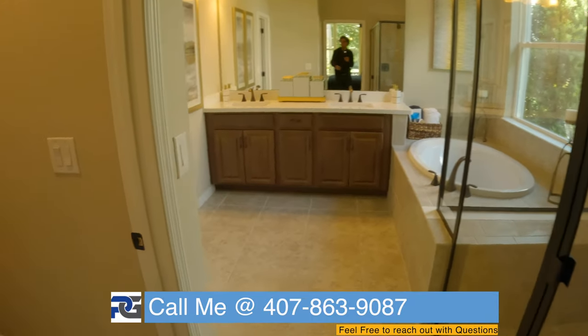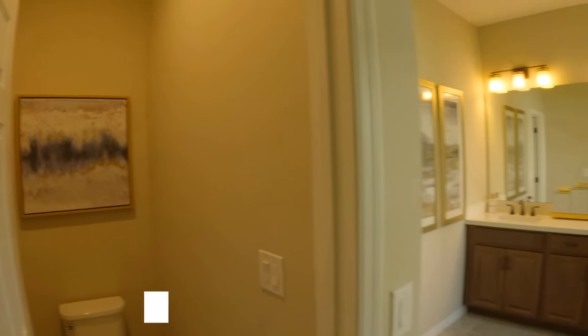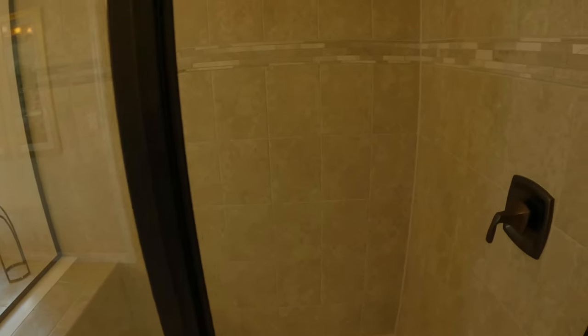Remember, this is available for sale. We have the toilet here. And although this is not frameless, there is an option to make this frameless. So if you guys like that styling better, the tiling does not go over well, but it's still nice. Very, very sufficient. I really like this.